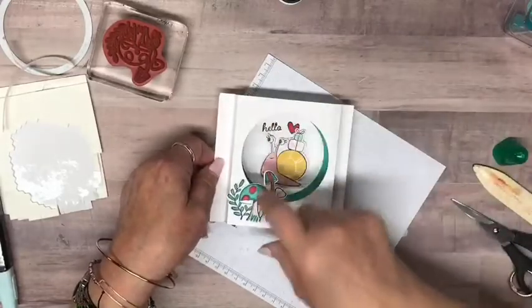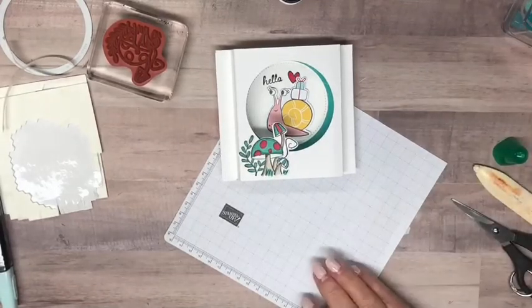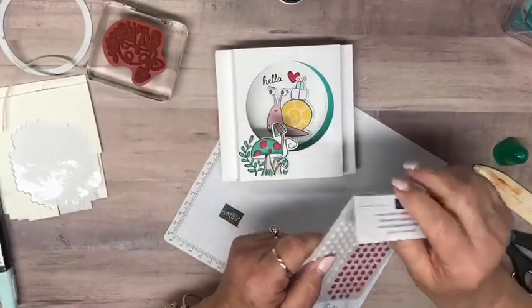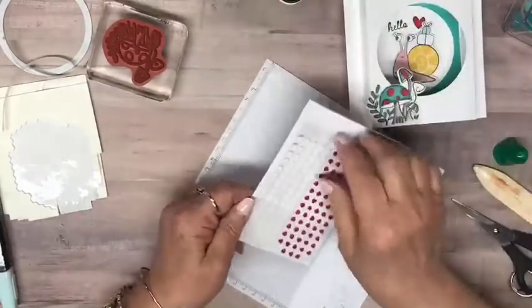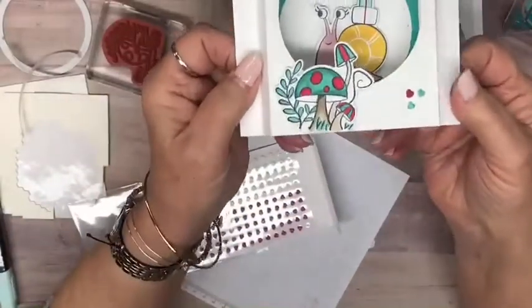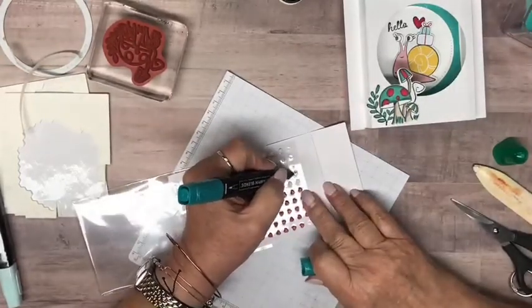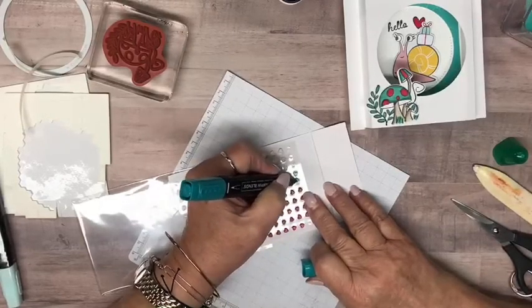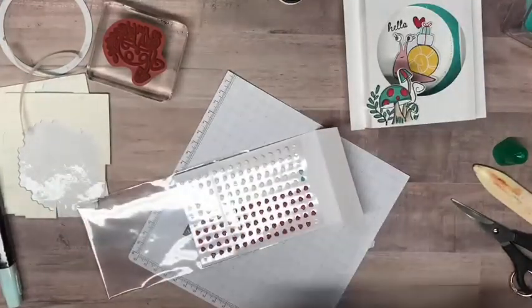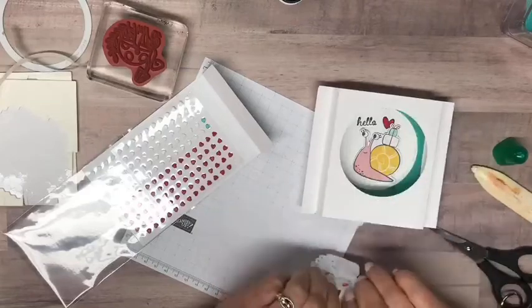And now I can add this here. And before I do that, let me get the little, where'd they go? Okay, the little epoxy, no, resin. I don't know why I want to call them epoxy, what the difference is. But we've got red and white. And the cool thing about the white ones is, you can see on the sample, you can color them with the Stampin' Blends. So I'm going to take the dark one and color a couple of these. And they dry very quickly because it's alcohol. There we go. So let me pick one of the, let's put this on there first while those are drying. And I'm going to use dimensionals.